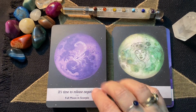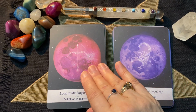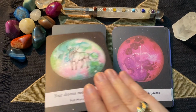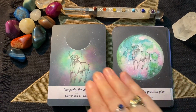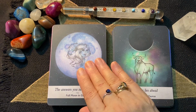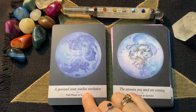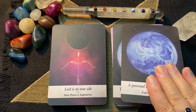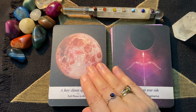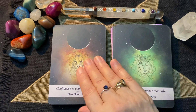There's a Scorpio for full moon in Scorpio. It just allows me to really use my intuition. It allows me to pull from the colors, from the feeling of it, even from the key phrase, which helps you embark your intuition. So it's just kind of a starting point.